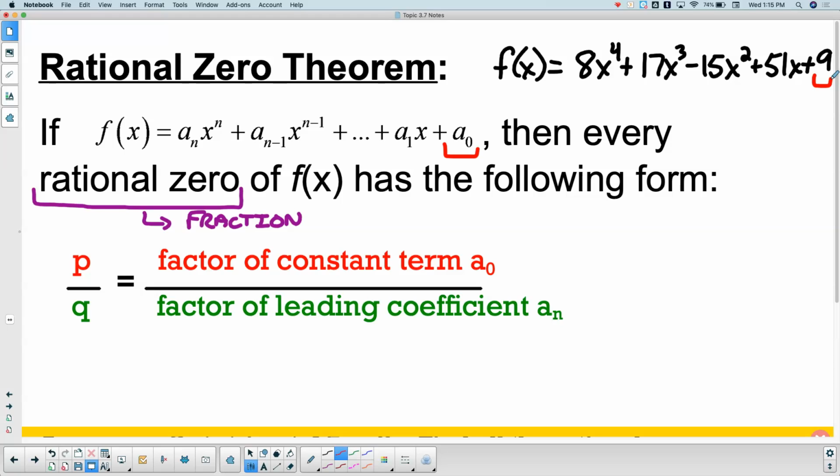Okay? So we take all the factors of that number and we divide them by all the factors of the leading coefficient. And that's going to produce a list. And from that list, we'll be able to find one of them, or two of them, or three of them, or in this case, we'd have to find four of them that are actually zeros. Okay. So, how we go about doing that is this.